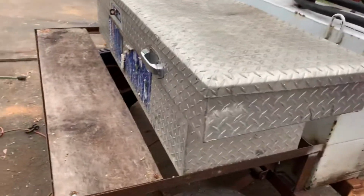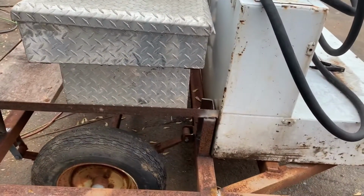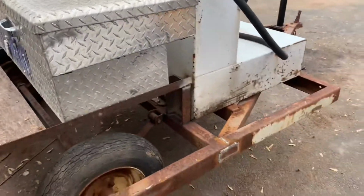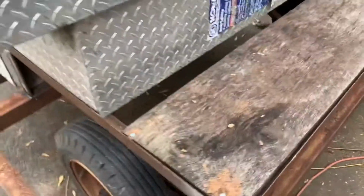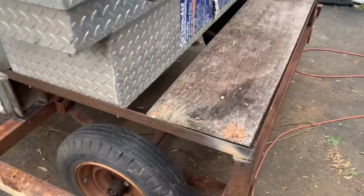I decided to mount the toolbox all the way back in front of the axle, so that way, even if there's no fuel in it, I still have lots of tongue weight, which shouldn't really be a problem with this trailer, but you gotta be careful with something this small. And then I had this really old, cool, 11.5-inch wide, basically 12-inch old growth lumber that was in this house when we moved in. Just a couple planks of it. So I cut a piece of that to fit in here, and that works as a bench.